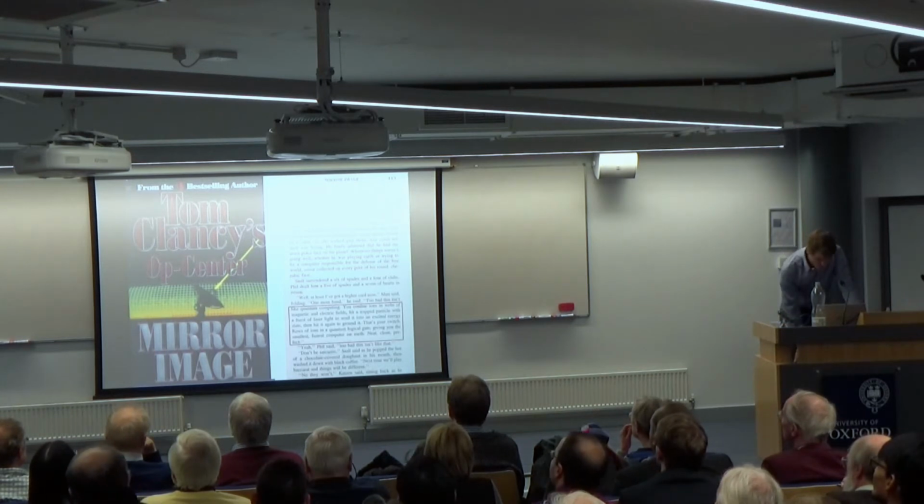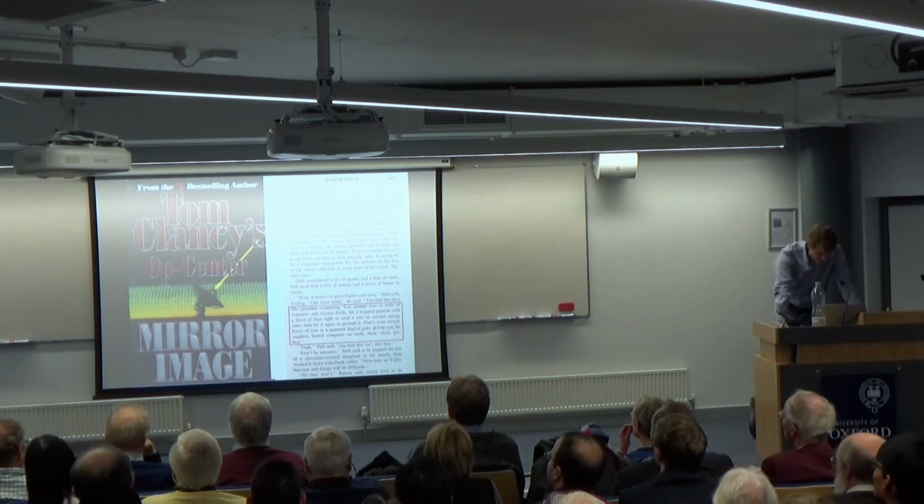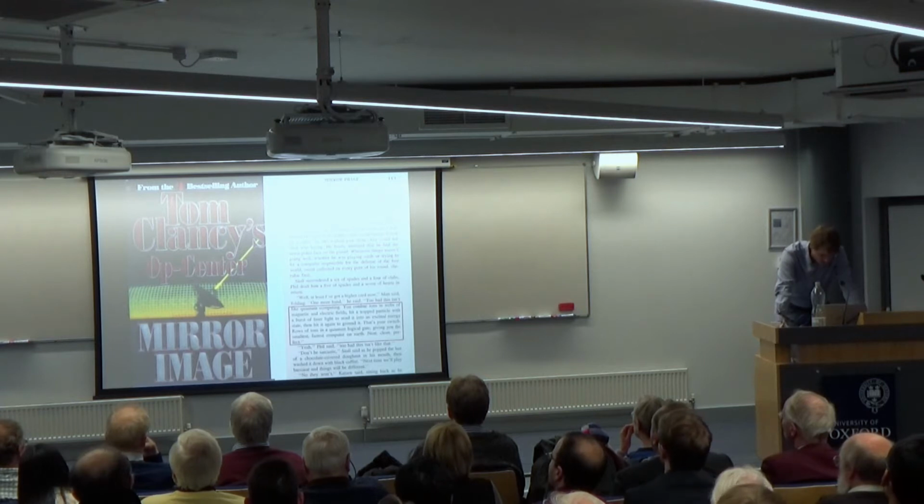So, too bad this isn't like quantum computing. You confine ions in webs of magnetic and electric fields, hit a trapped particle with a burst of laser light to send it into an excited energy state, then hit it again to ground it. That's your switch. Rows of ions in a quantum logical gate, giving you the smallest, fastest computer on Earth.